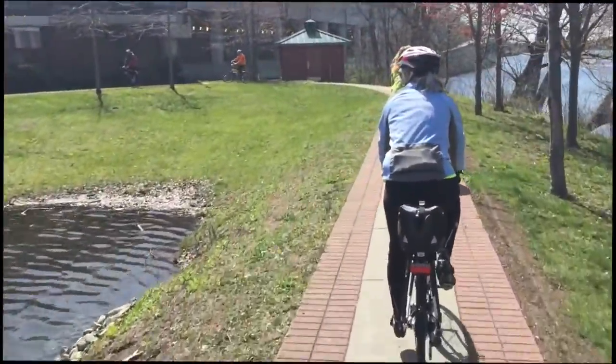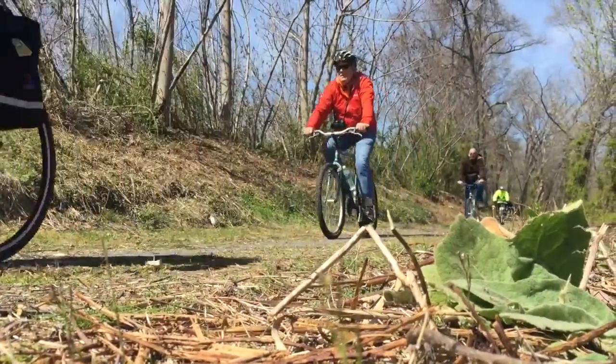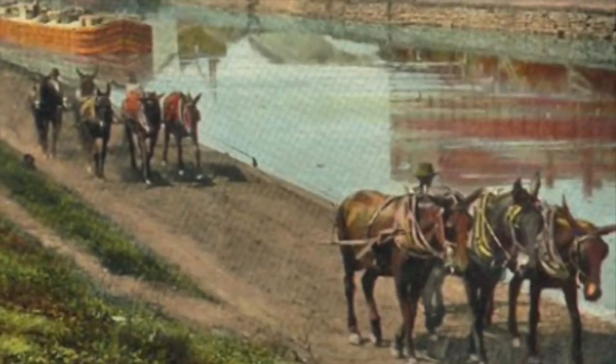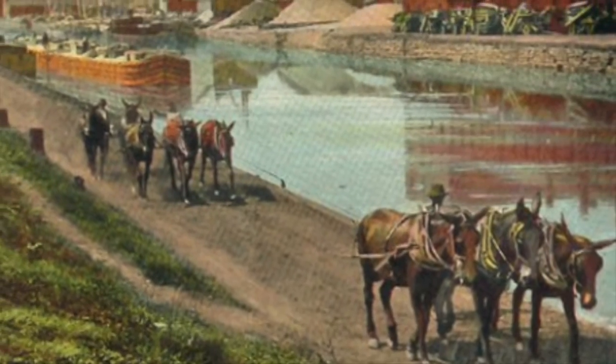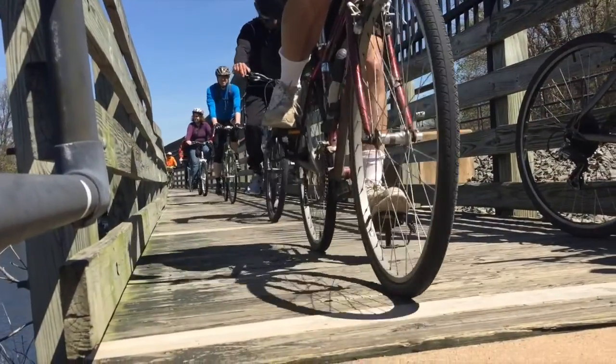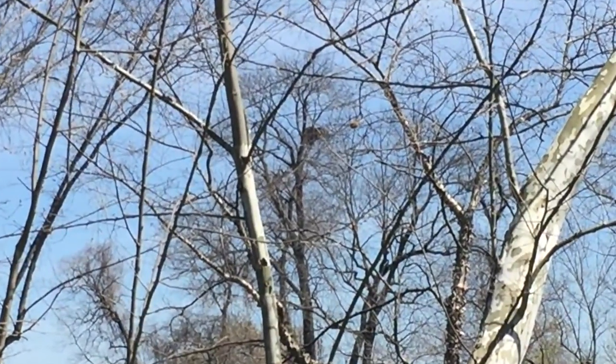today's Circuit Trail riders to the scene of the other revolution in New Jersey, the Industrial Revolution. This towpath trail was used by mule-drawn barges to transport Pennsylvania coal to New Jersey cities during the Industrial Revolution. Along the way, riders learned more than just New Jersey history as they encountered an eagle's nest.